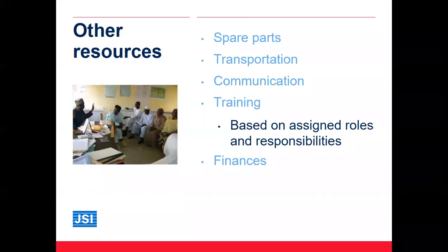Aside from things like the SOPs and contingency plans and reporting systems, we also need the actual resources, such as those that are shown here, in order to do equipment maintenance and manage our system. We need trained personnel, we need financing to pay for spare parts, repairs and printing, or electronic distribution of our reports, and so forth.